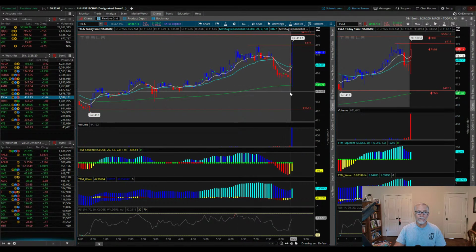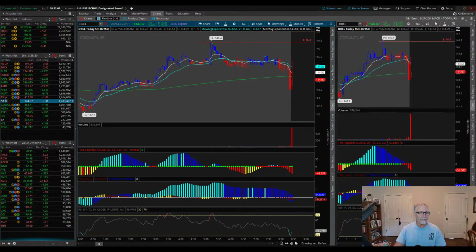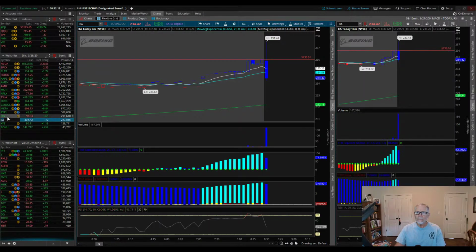See how quickly this goes. Okay, Oracle sold off actually, and now it's at 31 cents. Meta having a good bid. Boeing, there's our Boeing stock. Look what it did. It went all the way up to 237, then boom. So it broke the pre-market high, then people started selling it.